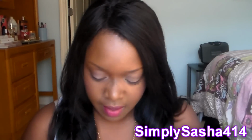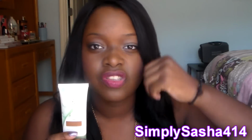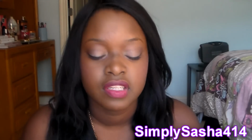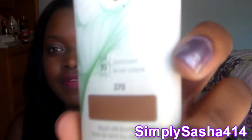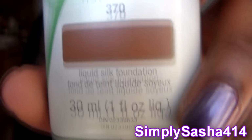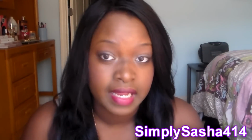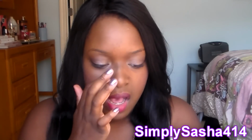My favorite face product is the CoverGirl Nature Luxe Foundation. I really love this foundation. I'm not wearing this today, I'm just wearing powder foundation today, but I love this foundation. It's the CoverGirl Nature's Luxe, and I'm in the color Brazilian Nut 370. I really, really like it. It has an SPF of 10.